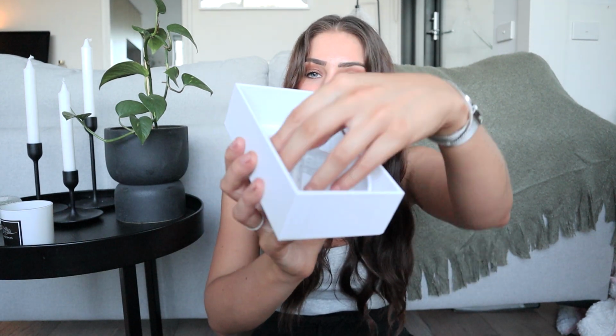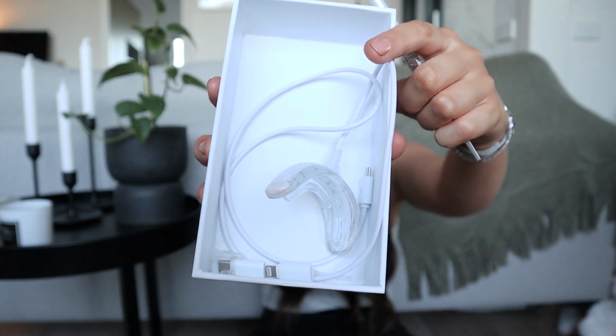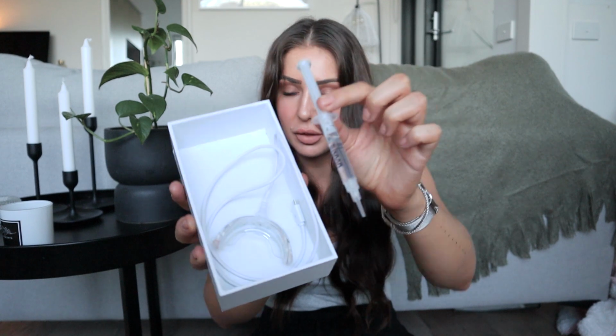And the kit itself is pretty cool as well, if I can get the box open. So it looks like a little mouth guard, and you just plug that in and it obviously lights up, and it comes with all of the little whitening syringes as well. So very, very excited to do that tonight.